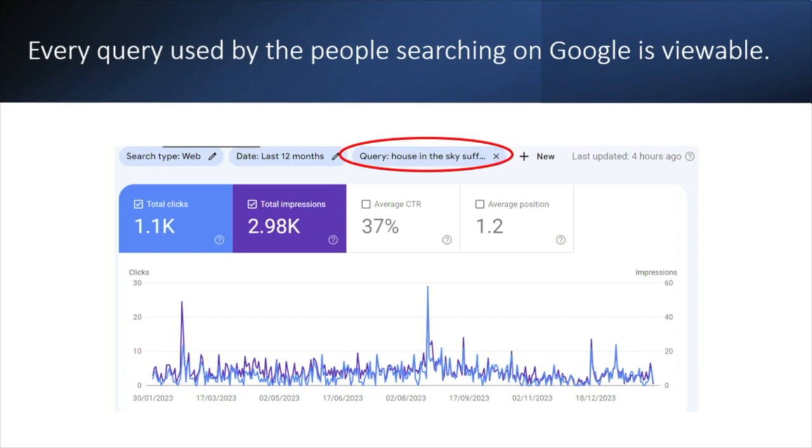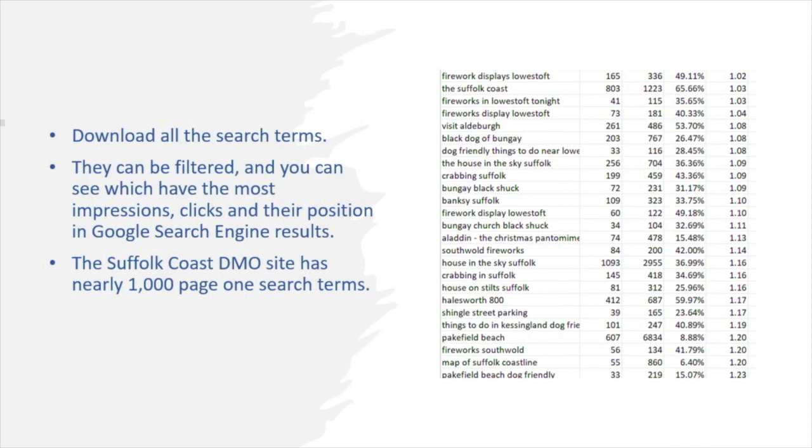You can make changes to your website, and you can go back to Google Search Console and see if it shows any improvements in the results. You can download all the search terms and start to understand what is working well and what is not working so well. This allows you to tweak your content, and you can measure the outcome.